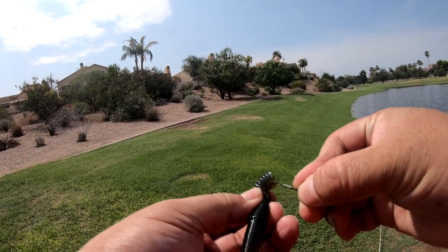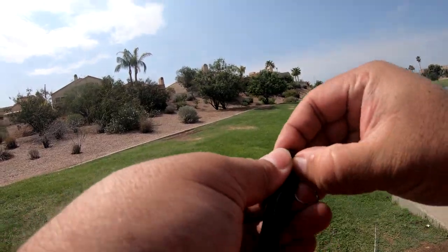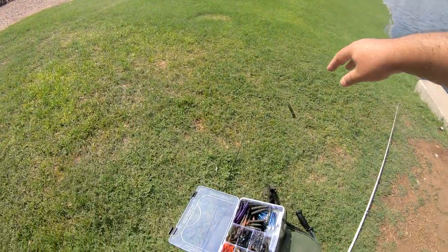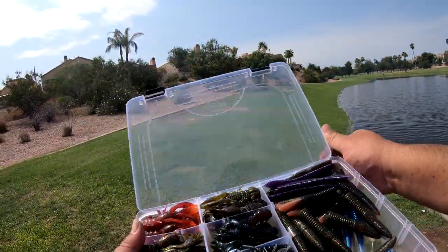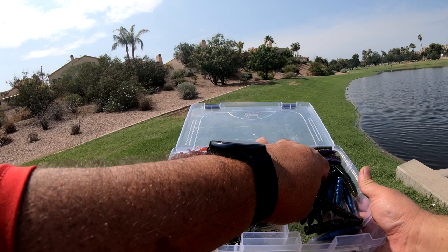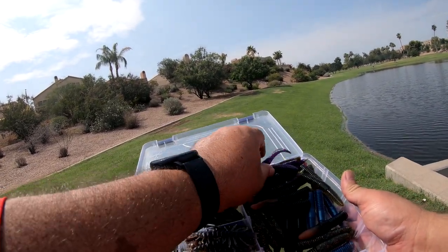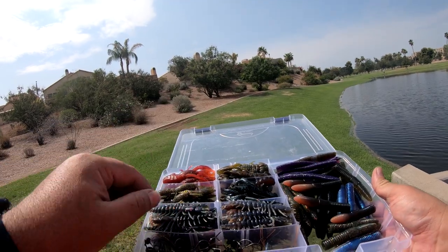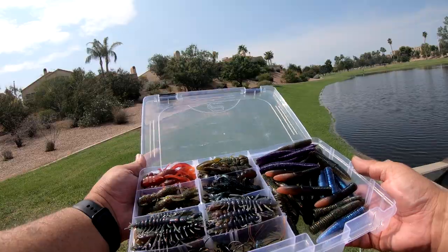Right down the middle. Automobile. Name that movie. Oh, and just so you guys know, this is my Ned rig box with all of my Nikko baits. You got the SuperNeds, and you've got leeches, craws, helgramites, and then all the necessary jig heads.